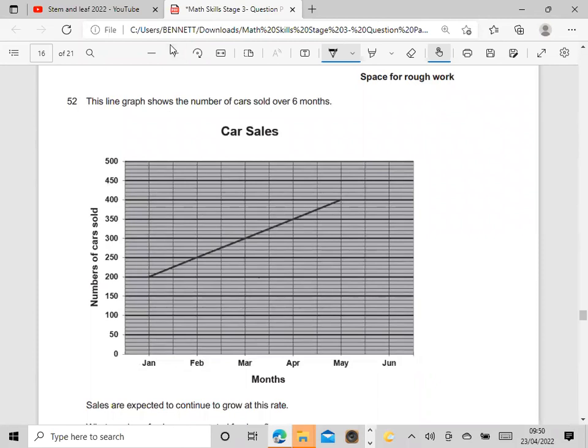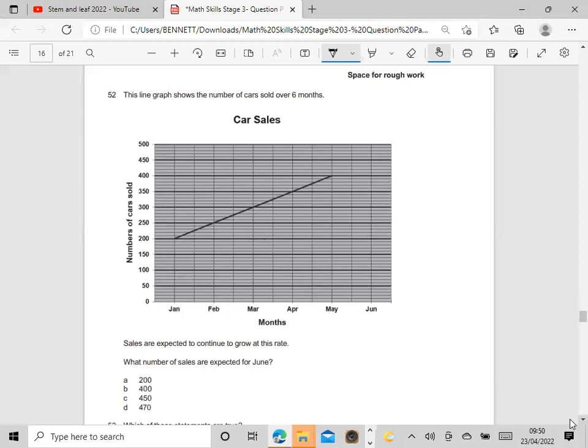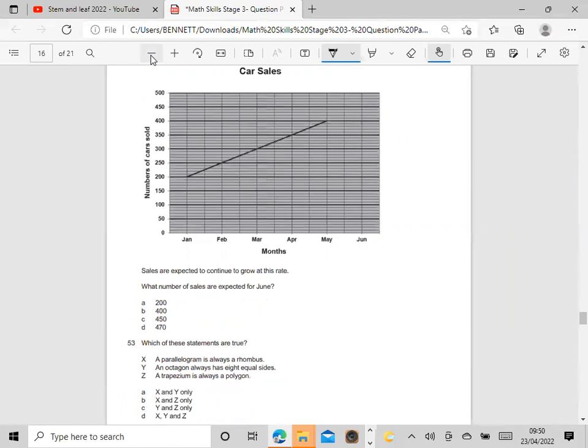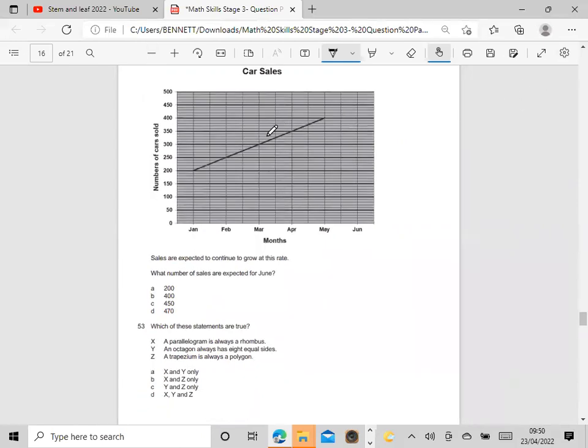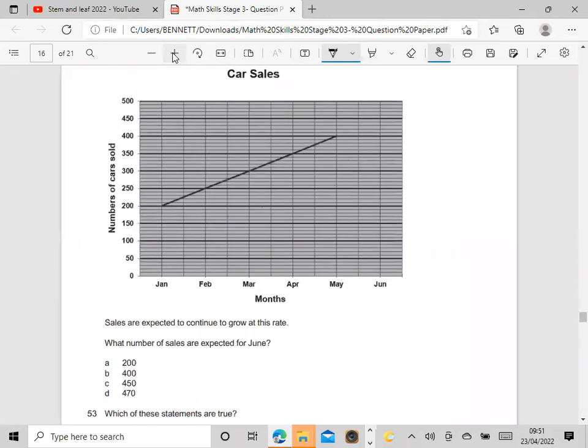All right. We need the heading. So it says car sales, and then it says sales are expected. I just want to read first. I give you all of these figures from January, February, March, April, May, and so forth. And it says sales are expected to continue to grow at the same rate. I'm gonna zoom in so you guys can look now.